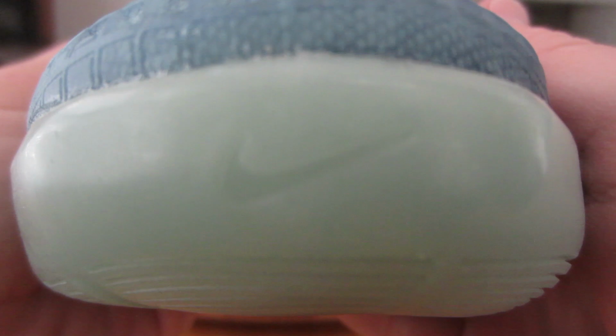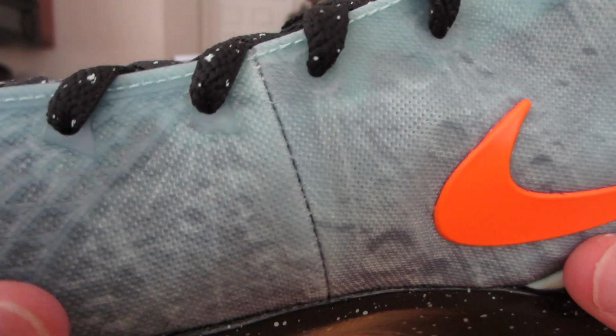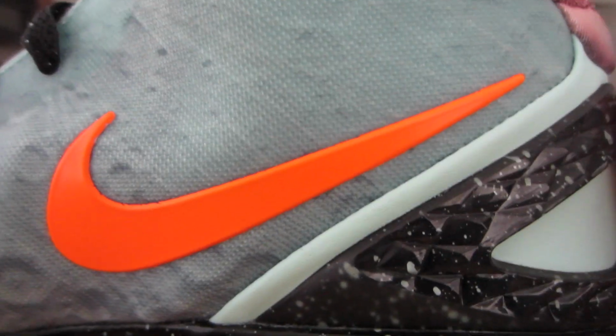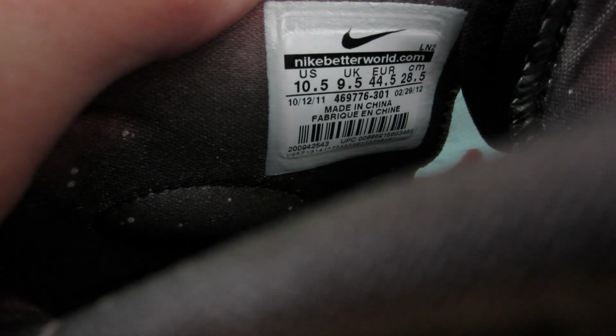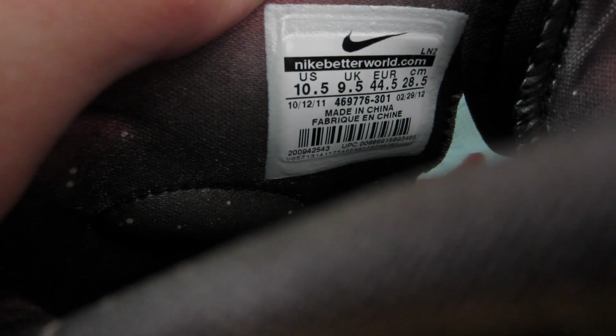At the front of the shoe, it just has the Nike swoosh. Wrapping around to the medial side, again you have that moon print with the craters on top that wraps around, and you can see the orange swoosh on the medial side. Inside the shoe you can see the galaxy print all around it, a crazy look to the inside. And the production dates on here show October 12th, 2011 all the way to February 29th, 2012.